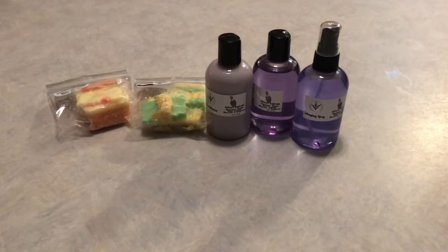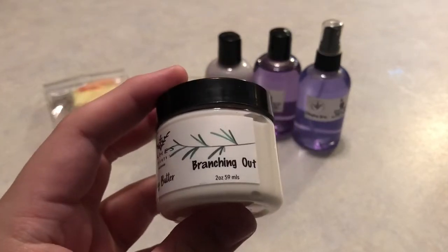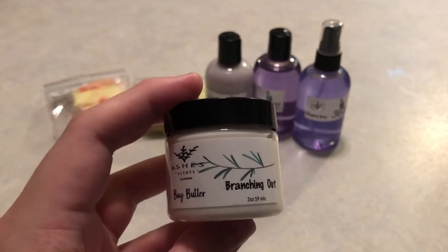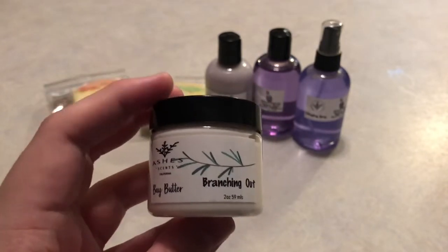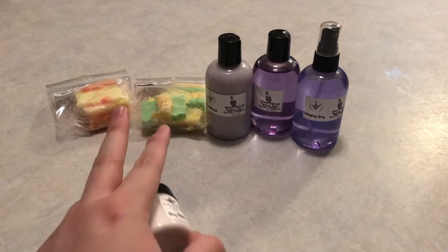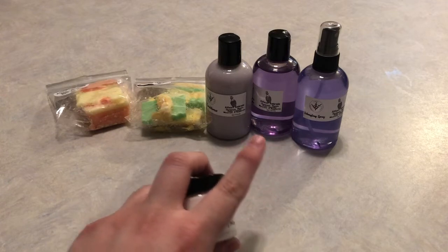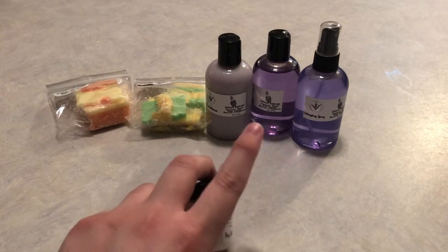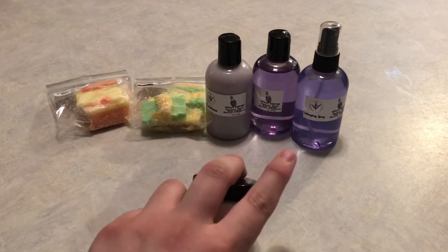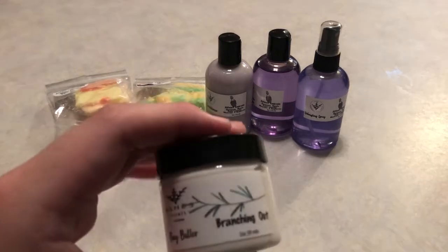I got this Bay Butter and Branching Out. This is from, I believe, before she started putting scent notes on it, so I don't have the scent notes, but I do have a vague memory of what is in it. This is her 2-ounce shape for $3.50. These 2 retail for $2 for little wax bars, and these I believe are $8 a piece for her body care and the conditioner, shampoo, and spray. The spray could be different, so don't quote me on that, but I'm fairly certain the shampoo and conditioner are $8. But back to the Bay Butter.